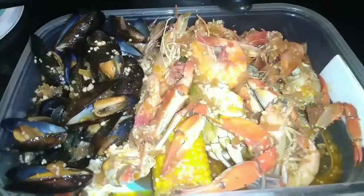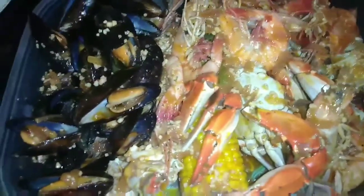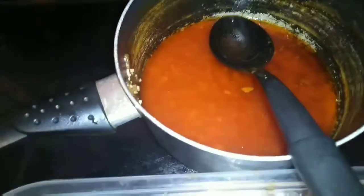Okay, so this is the seafood. I have my mussels. I have crabs, shrimp, corn, eggs. I had sausages. Baby ate them all, so there's no more sausages left. I only cooked like three sausages, so yeah. Those are all gone, but look at this. Don't this look so good? And that's the leftover butter sauce that I'm gonna be using for dipping.